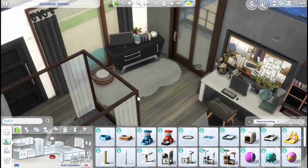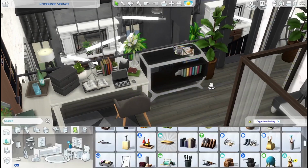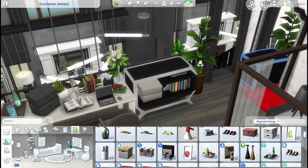But here I'm just using that trick again with the Jungle Adventure basket and one of those pet beds. Those are functional, by the way. It's pretty cool. I think that was Simstopia who came up with that, but I'm not sure.